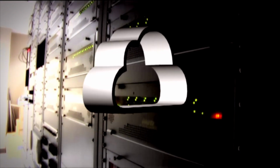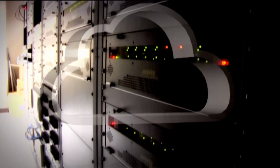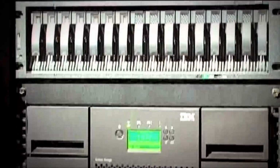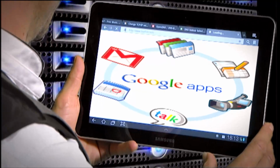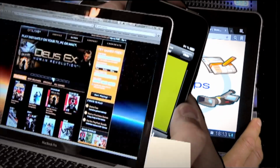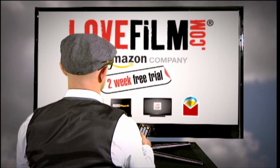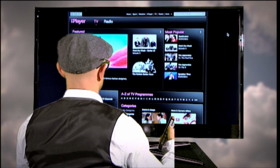The cloud is a colossal network of computer servers across the globe, which store and process huge amounts of data. The cloud is making big changes in the way we work, share, and play online. And I think it's a complete game changer. I'm in cloud heaven, and I'm making use of it as we speak. It takes care of all my entertainment needs.